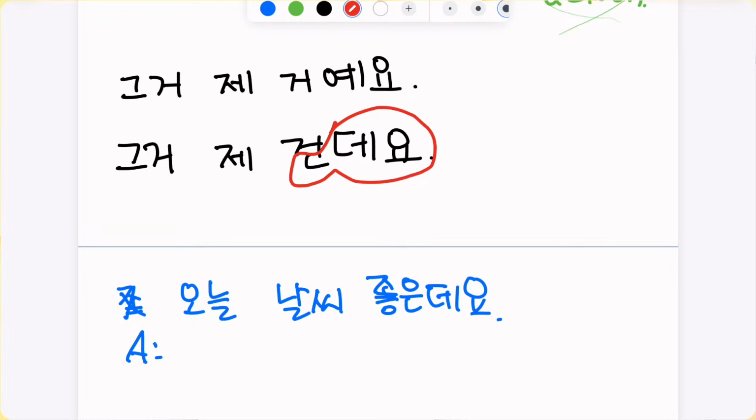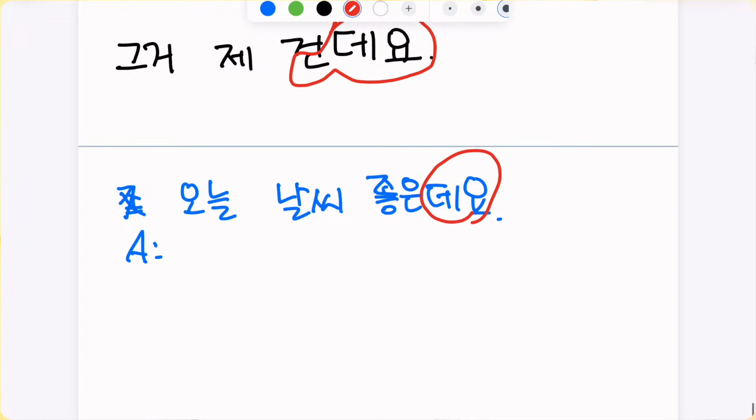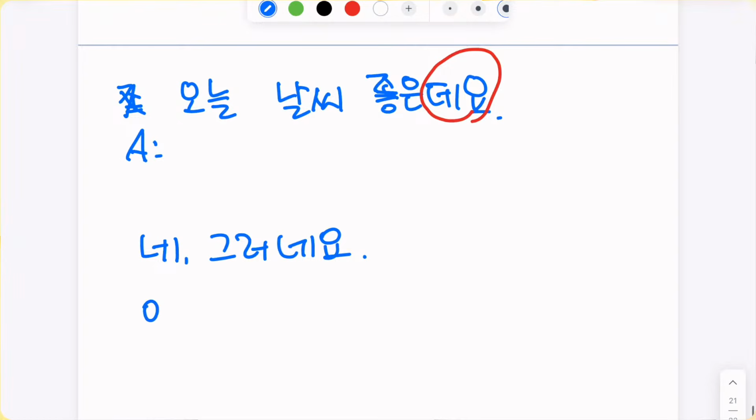오늘 날씨 좋은데요? And then doesn't continue. It's implying that you're expecting that person, your coworker, is expecting some sort of response from you. They're expecting you to reply by saying either 네 그러네요. Yeah, you're right. It's good. 아니면은 you could disagree, right?